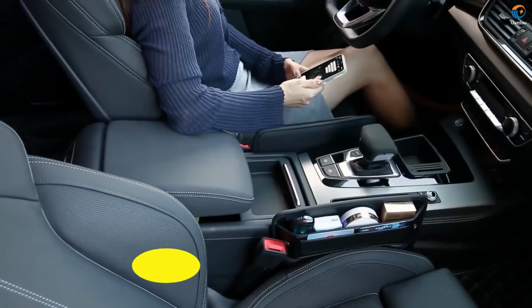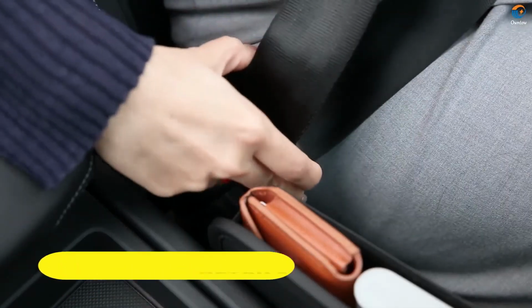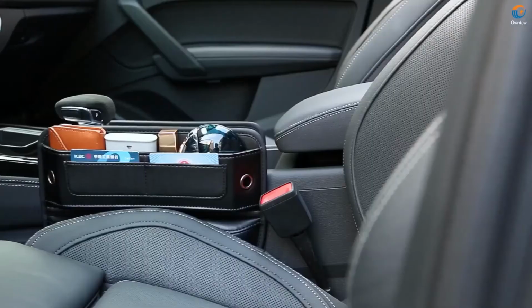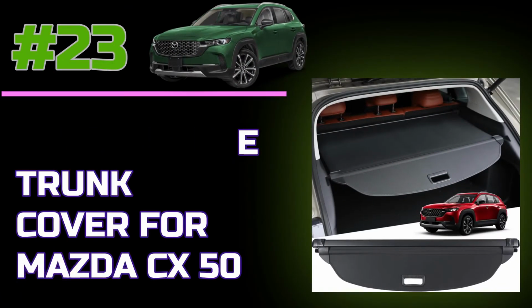It's a low-cost, high-impact upgrade that helps you stay organized, focused, and mess-free on the road. Don't let another small item slip away. Grab a seat gap filler and drive smarter today. Next item in our list is a retractable trunk cover.